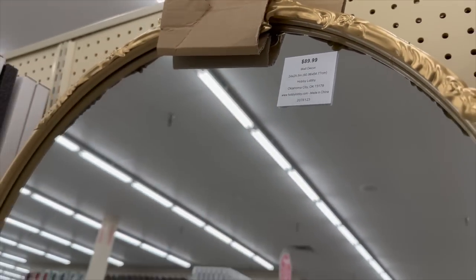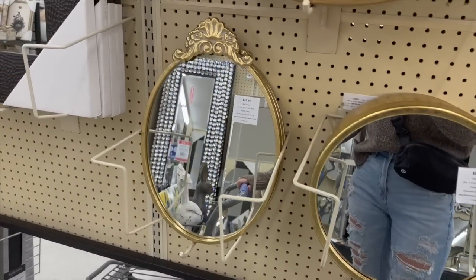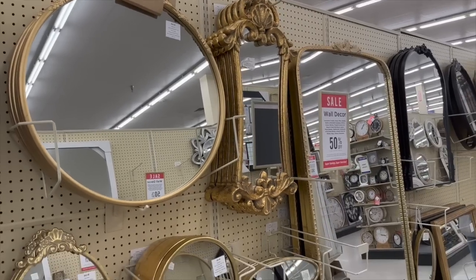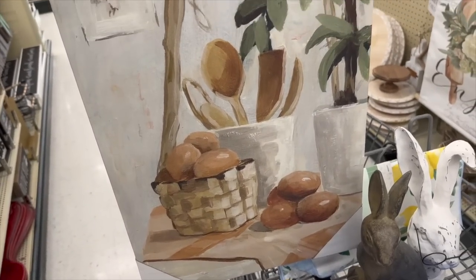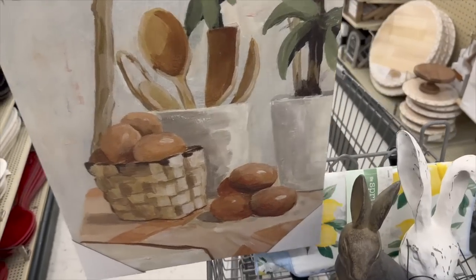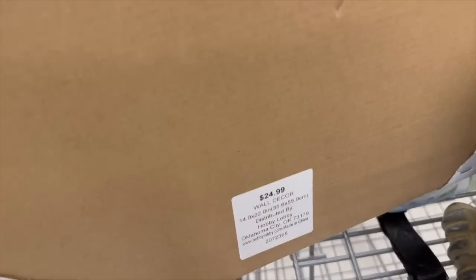Same detail, but in round. And this little oval guy. So I wanted to show you all this print. I would love to put this in my kitchen somewhere, but I'm not really sure, so I'm not gonna take it home. I'm gonna be good. But it is very beautiful.